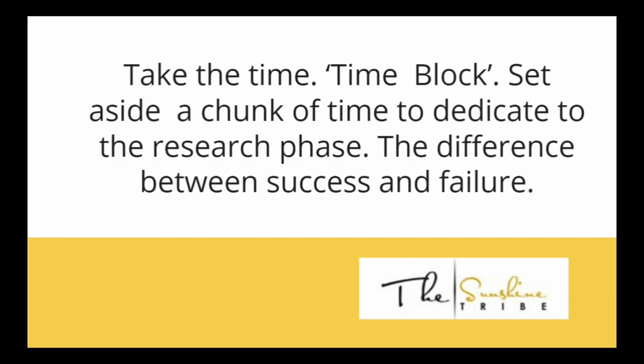A lot of people tend to skip over this proof of concept stage because it's time consuming. It can be a little overwhelming, and many just go with a hunch. They think they know, and they get straight to the development stage. And as you're going to find out in this section, that's a big mistake. So as I say, take the time. I would time block. That's the way I used to do it. And what I mean by that is I would set aside a chunk of time to dedicate to a task.